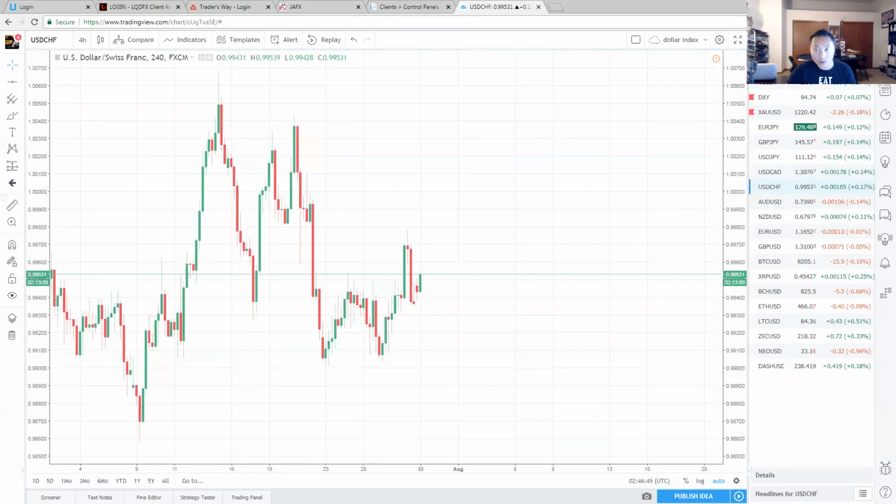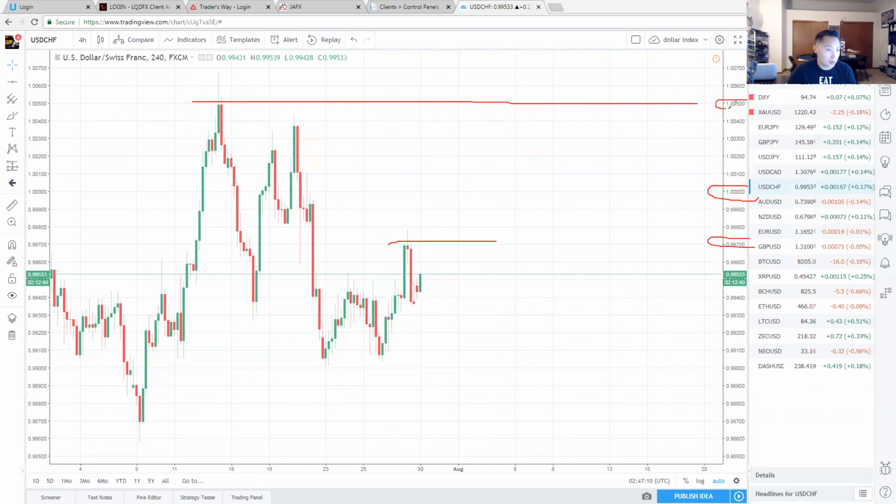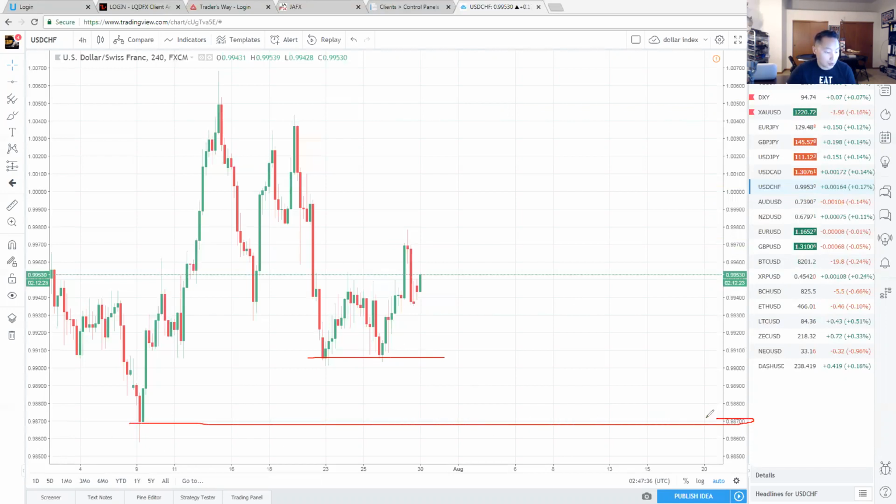USD Swiss franc going back up, needs to break 99.700, and then from there back to $1, and then $1 back to the highest price, which was $1.00500 before it started the sell-off. So you can see almost a double bottom formation here from these two support prices at 99.1. So if it clears through 99.1, then it's going to be a really strong sell all the way back to this one, 98.700.